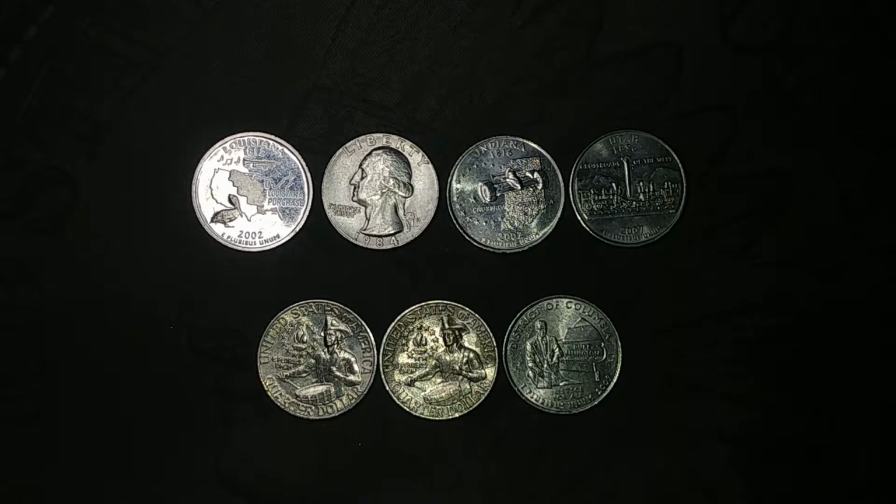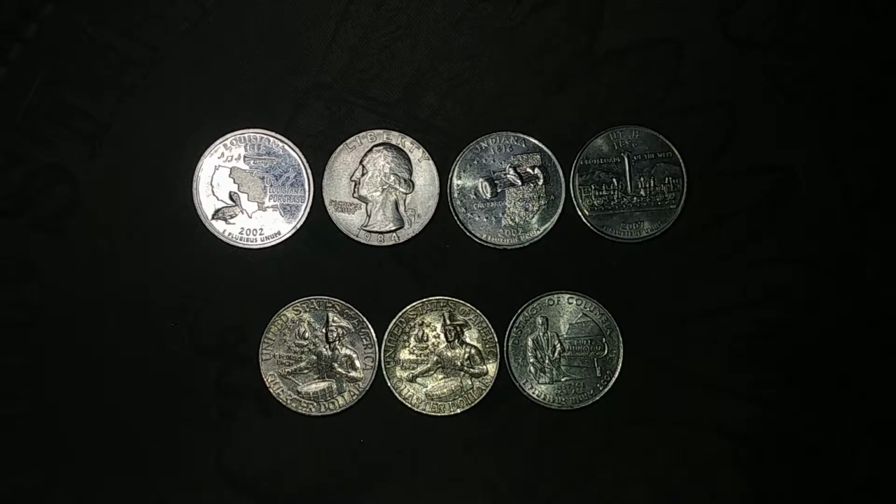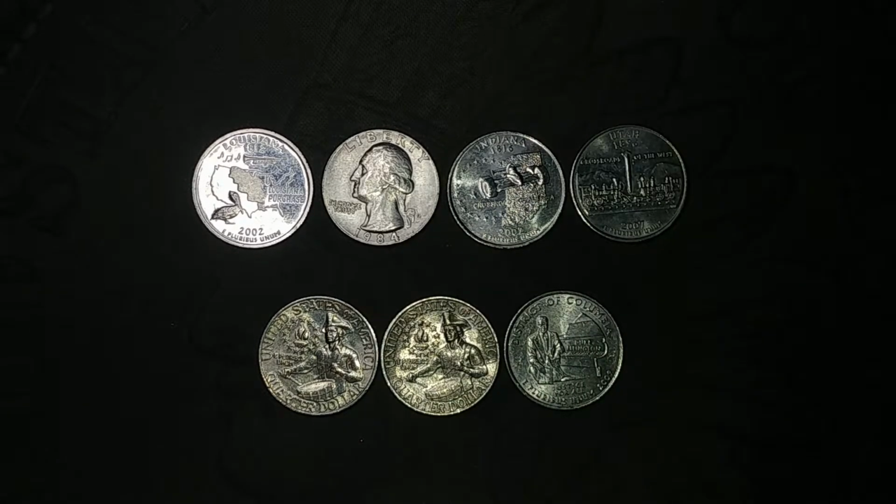And that's it. We didn't get any other bicentennials, didn't get any other 2009s, no W's, no silver. That's it. And these are the best by far that I saw in the States. Usually I set aside quite a few, and I didn't find hardly anything this time.